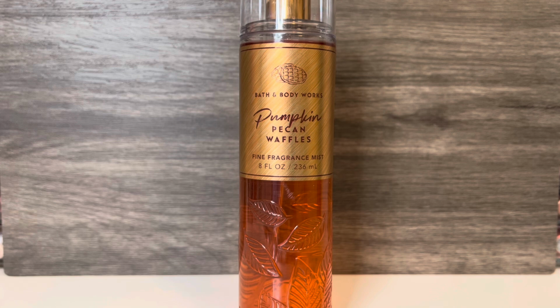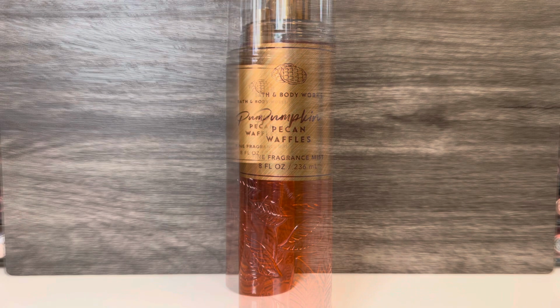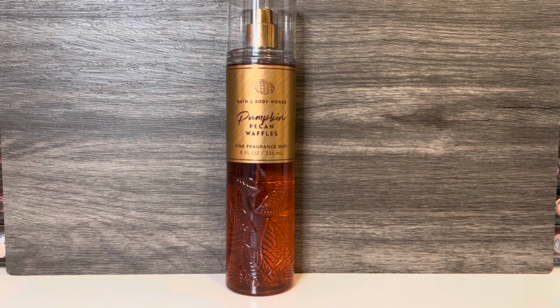This opens with a strong waffle note as well as a lot of spices. It's not super heavy on the pumpkin to me. It smells more like mixed spices. I don't really get much of the brown sugar, but there is a good amount of sweetness from the maple syrup. And to me, this is a spicy stack of waffles with sugary maple syrup, and it's just not for me, as I don't like smelling like pancakes or waffles.